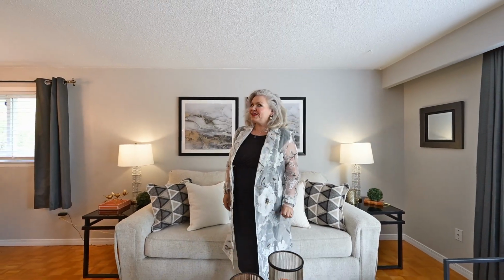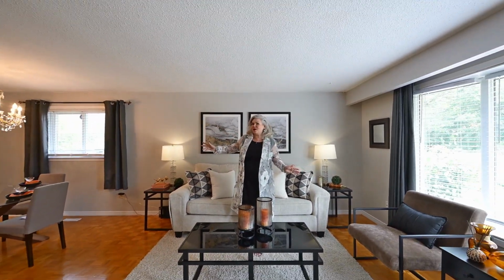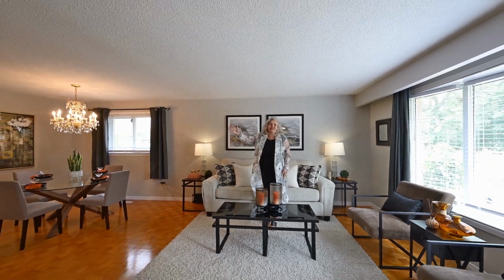My favourite part of this home has to be this beautiful bright living room, dining room combo that's opened up into the kitchen.